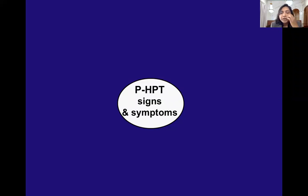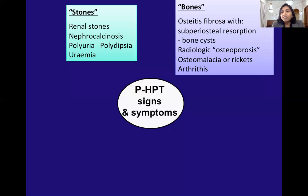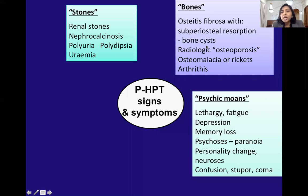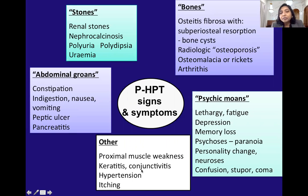So what are the different manifestations in which a hyperparathyroidism patient presents? A hyperparathyroidism patient can have stones, so they can have renal calculi. Okay, they can have problems with bones, so they can have fractures. They can have OFCs or bone cysts, as can be seen in X-rays. Okay, they can have psychic moans, which means they can have lethargy, fatigue, depression, memory loss, stupor, coma. They can have abdominal pain, which we call abdominal groans, because of constipation, indigestion, peptic ulcer, and pancreatitis. And they can have certain other manifestations also.